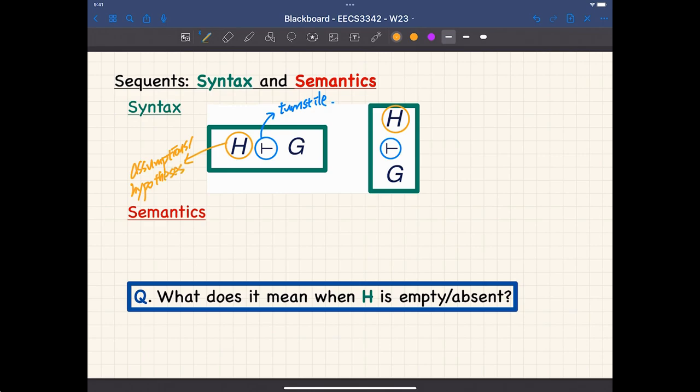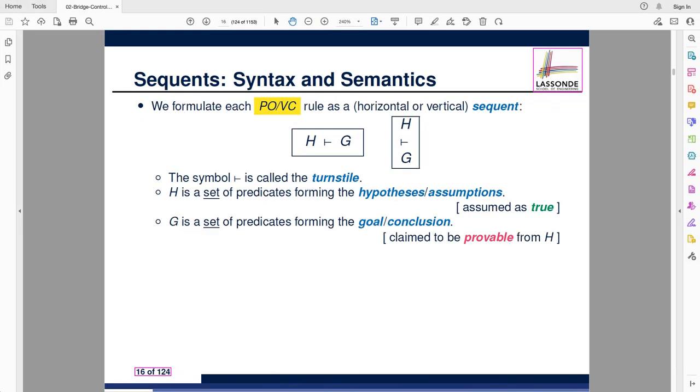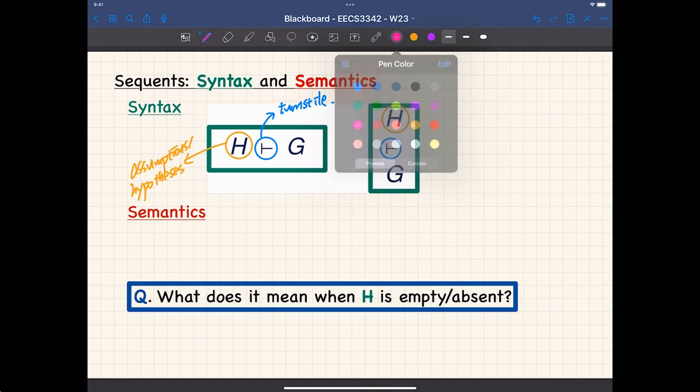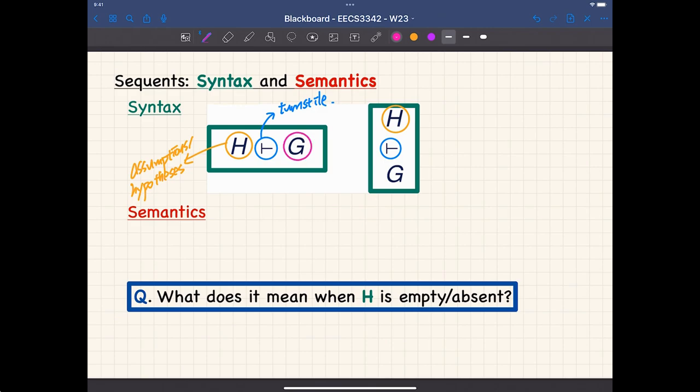What about G? Sorry, I keep forgetting. And G is also another set of predicates. That means multiple. And it's called goal or conclusion. The G here is called a goal or the conclusion. Okay, that's the syntax. And each one of them will be a set of predicates. Both the H here and the G here are sets of predicates.